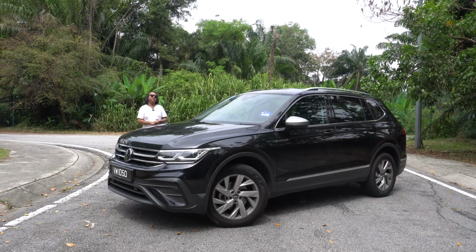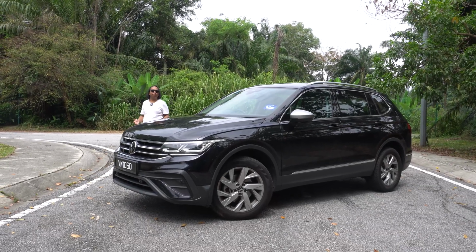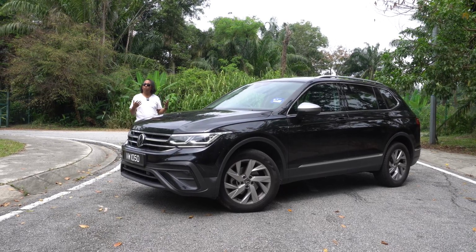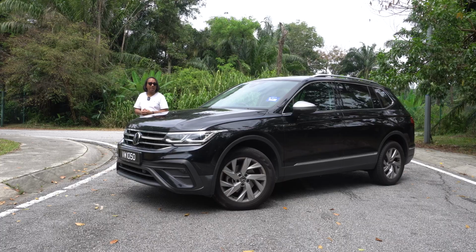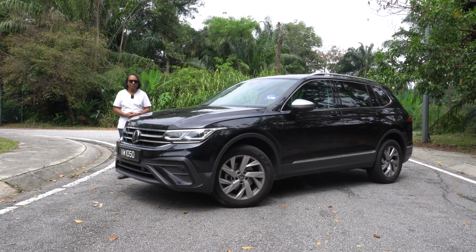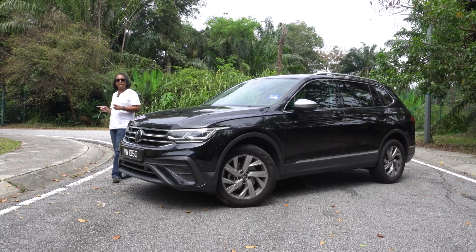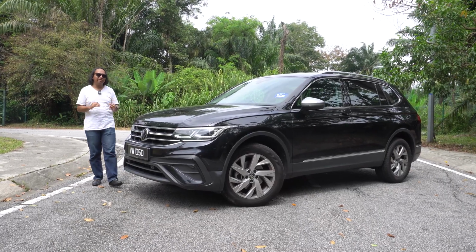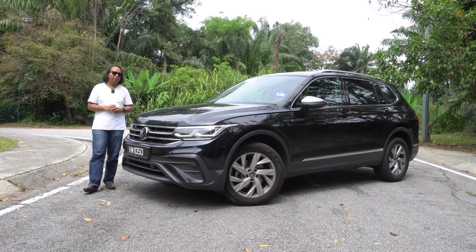Now, the Volkswagen Tiguan Allspace is a car we've already reviewed at launch. And so if you'd want to see what the Tiguan Allspace Elegance and R-Line is like, well, the video is already out. Now, Volkswagen surprised us by introducing the Life, which is an entry-level variant for the Tiguan range.